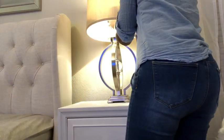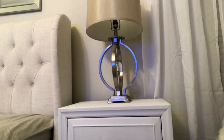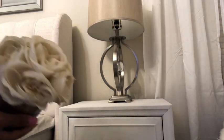Now next I'm just going to go ahead and start styling my side table or my nightstands here. And I try not to put too much on there, but I do like to kind of dress it up a little bit to add a little bit of home decor, but also making sure that I keep it simple so it's not stuff that I'm not able to move out of the way if I need my table.